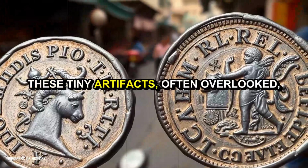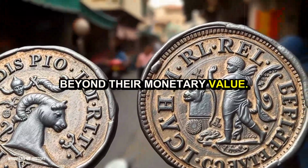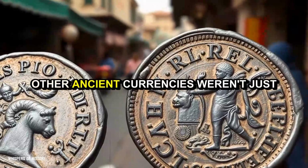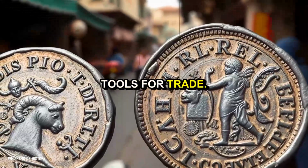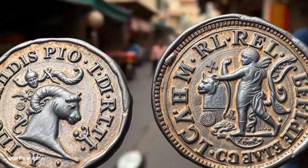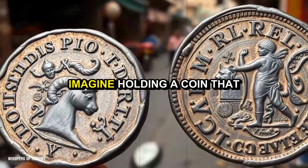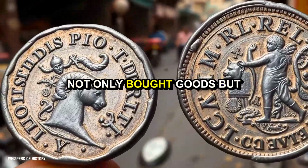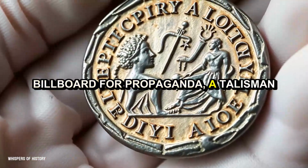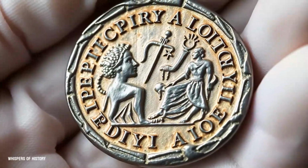These tiny artifacts, often overlooked, hold secrets that go far beyond their monetary value. Roman denarii, Greek drachmas, and other ancient currencies weren't just tools for trade. They were also cleverly designed to carry hidden messages, symbols, and even references to secret spaces. Imagine holding a coin that not only bought goods but also served as a miniature billboard for propaganda, a talisman for protection, or a coded way to communicate.